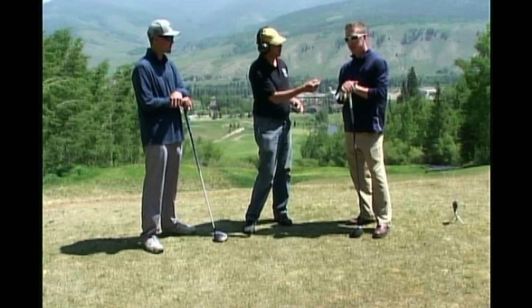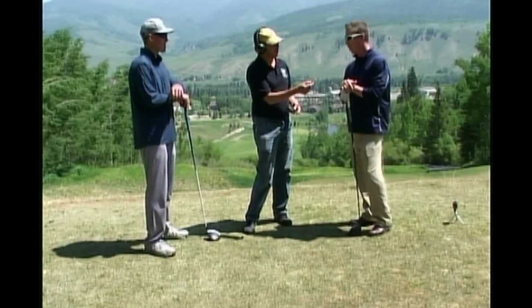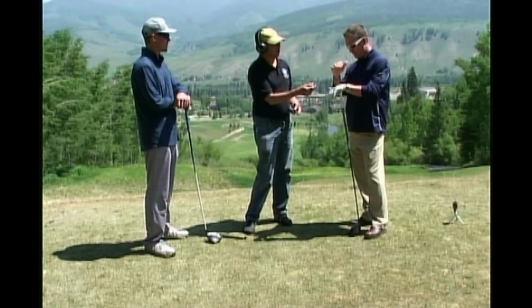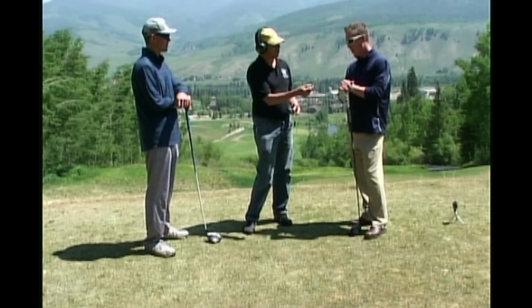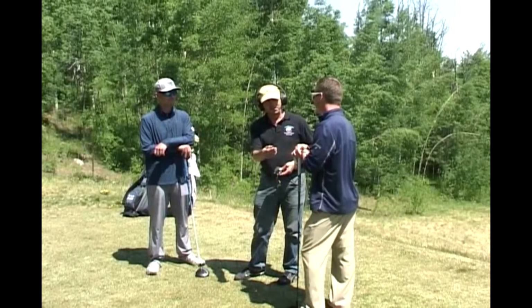Well, like Remington said, I've been lucky enough to be on a different staffing deal, but I'm with Callaway. I've been with them for about 4 years. Recently just put the new Rogue Pro in my bag, Sub-Zero 9.0, Project X, Even Flow shaft, and I play the Chrome Soft X golf ball, always logoed number 7, just being in Colorado.